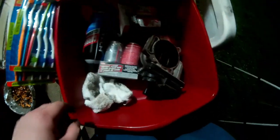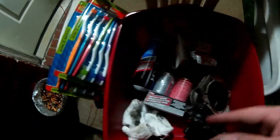Oh, and I bought a red bucket to capture all the fluids and stuff that will be coming off the throttle body. This way it doesn't contaminate my house. Might as well say a little in the middle of nowhere, but it's still nice and quiet. So I enjoy it.